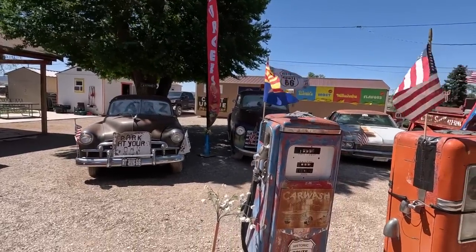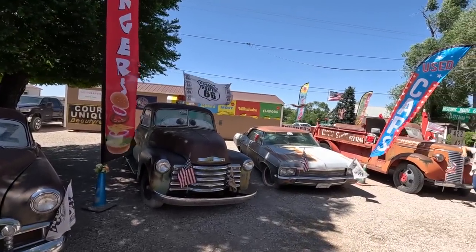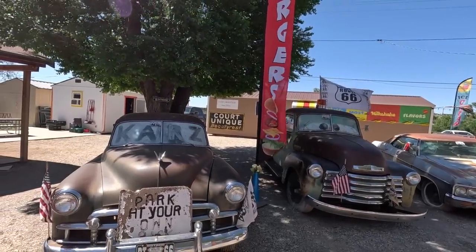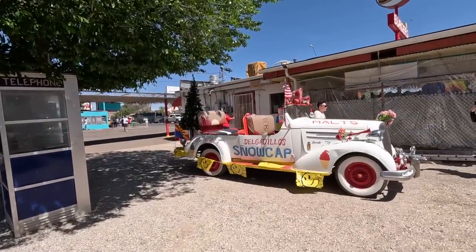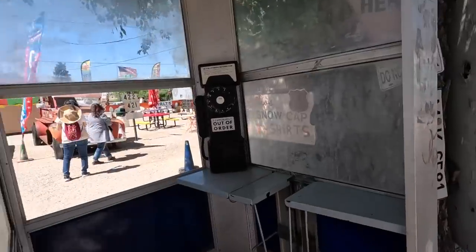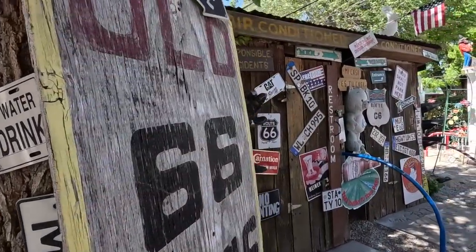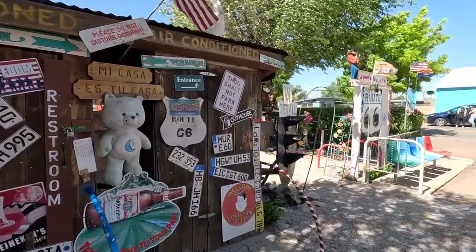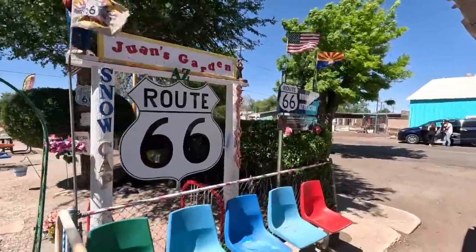Look how green everything is, though. Arizona is green and blooming this year. What a spring. In a good old phone booth. Put your nickel, dimes, quarters in there. Now they're obsolete. It's history. Phone booths are history. There you go.